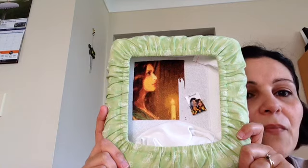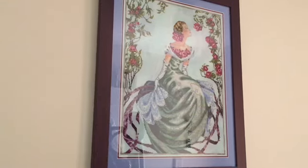So yeah, that's it for my WIPs. I did have 2 FFOs, but I haven't got them with me because I have 2 windows in front of me. No matter which way I sit in this room, there's going to be really bad glare for them. So I've taken some videos of them up on the wall and I will insert them here.